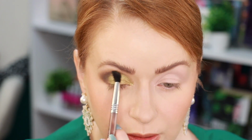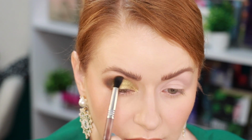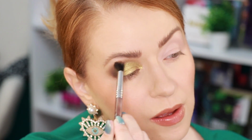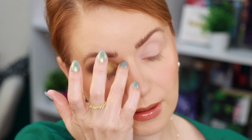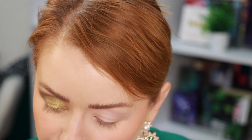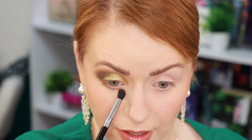I'm just going to go back in with the shade Superior, the first shade, just to blend right in here. I like that gold. That's so pretty. Did get a little bit of fallout, but nothing terrible. Now for the lower lash line, how I wish there was a green, but that's okay, there's not. I think I'm going to go in with this shade right here. The shade is called Harvest, and I'm using a Sigma E45.